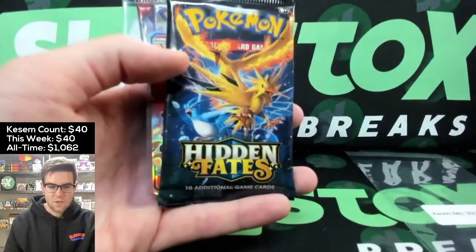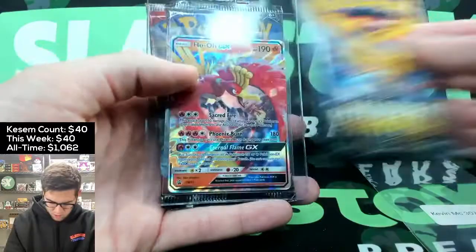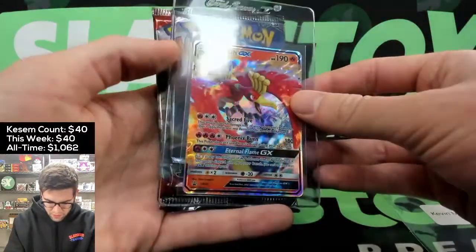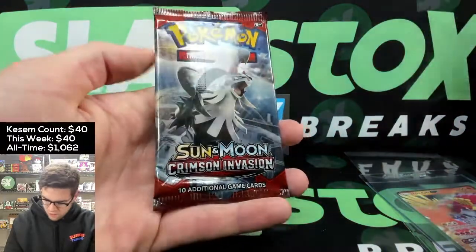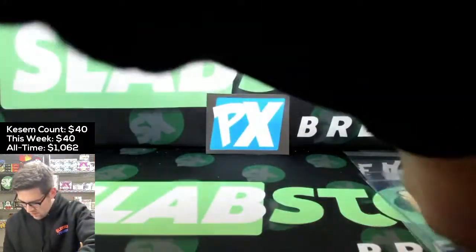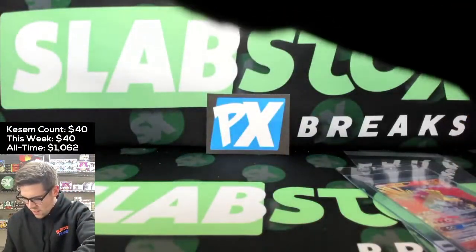Sun and Moon, first pack. Hidden Fates, pack number 2. Ho-Oh promo is the non-graded. Burning Shadows with the Ho-Oh. And then Crimson Invasion. Let's see if we can hit some secret rares today. We haven't hit one in a couple weeks, so let's see what we can do.